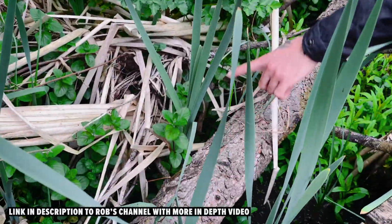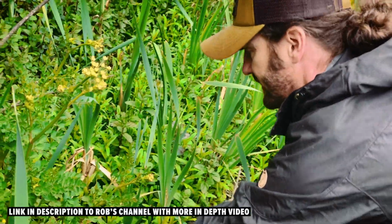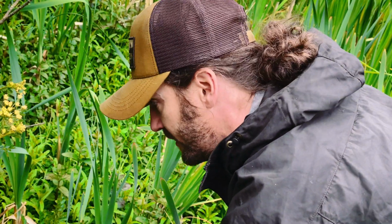The two plants down here growing right beside each other, and you do not want to mix these up. This is water mint, part of the mint family. There's a few others in that genus. Do you make mint tea with that? Yeah, mint tea. There's a few other uses that you've got in that, but I won't go into that.